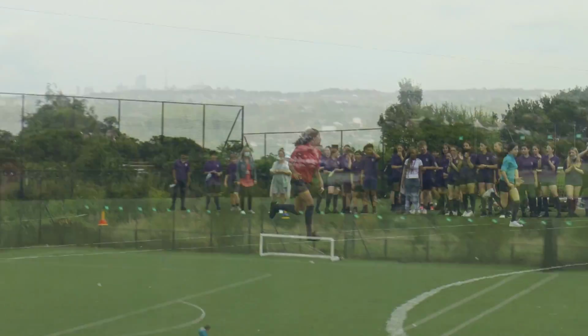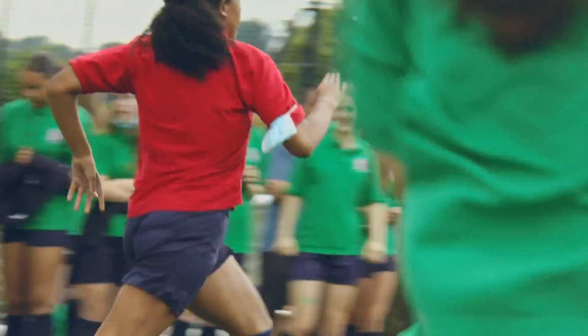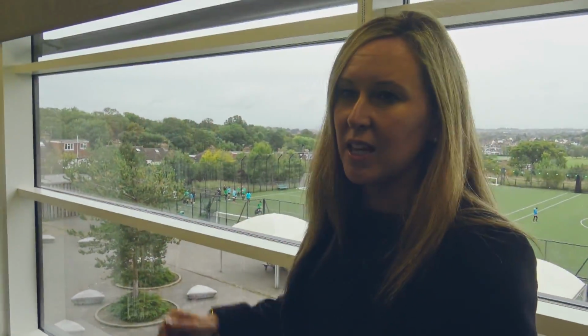I'd like to start here because you can see the wonderful space that we have. Here's the AstroTurf, which is used for PE lessons, but it's also used for social time at break, lunch, and after school. What you can't see around the outside is a cycle track. So the students can do cycling in PE and after school as a club. Don't worry, we have all the bikes and helmets for them, and it's intentionally a bit tricky on the way around, so it's a bit more fun for them.